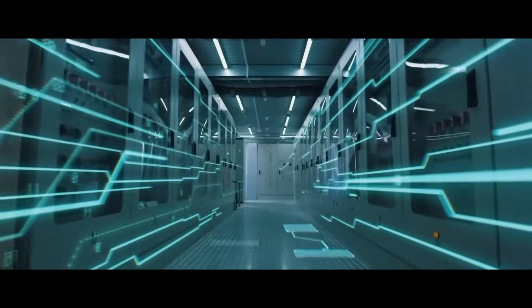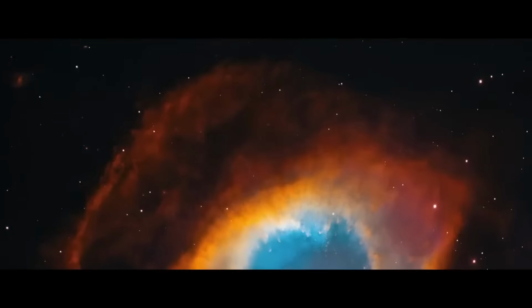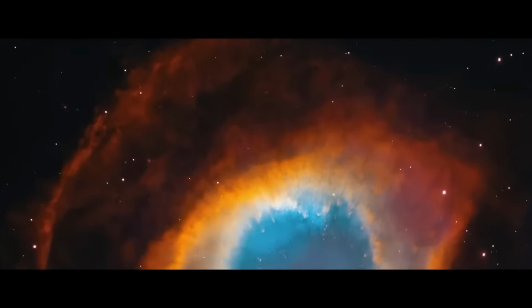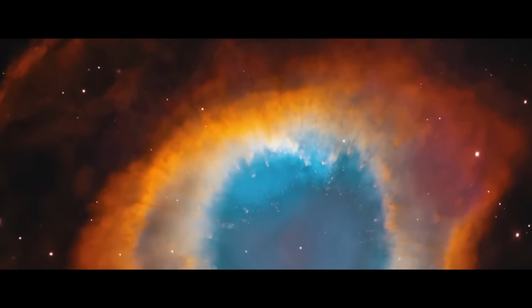But how should we send our messages? Well, the WOW signal from earlier is a good place to start. The wavelength of this radio signal, roughly 21 centimeters, has been used to map the universe. It's used as such because hydrogen gas is by far the most abundant element in the universe. This 21 centimeter wavelength is known as the hydrogen line.